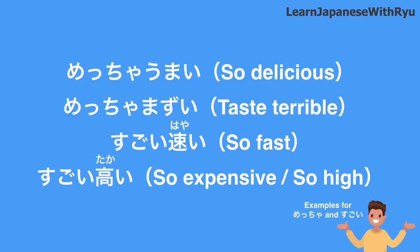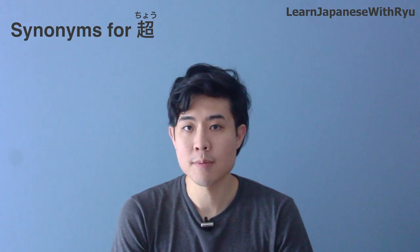めっちゃうまい, めっちゃまずい, すごい早い, すごい高い. Yes, I use them a lot. In my opinion, mecha is very similar to chou. The meanings and ways to use them are totally the same.